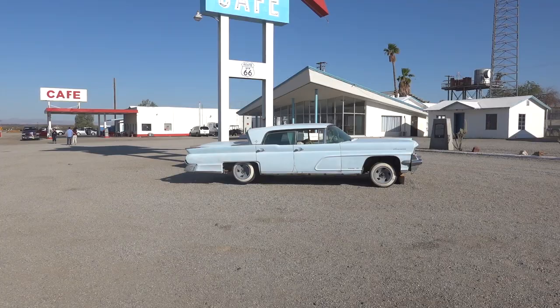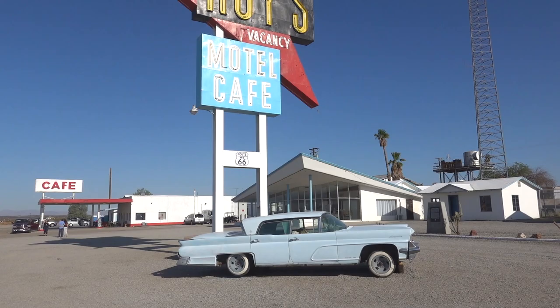I made it to Amboy, California, right on Route 66, and there are some great things to shoot here. A place called Roy's Cafe and Motel, which looks fairly abandoned at this point. And there's an old gas station cafe too, just real classic stuff. So I'm gonna get some shots of this and move on.